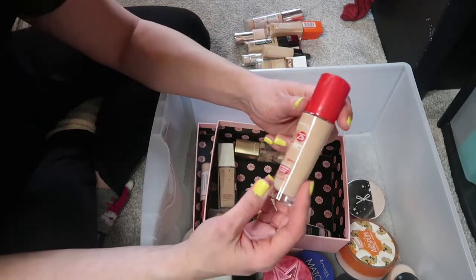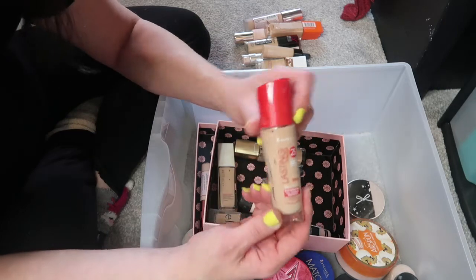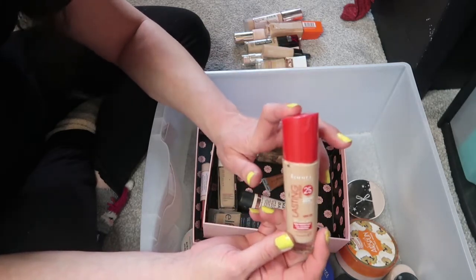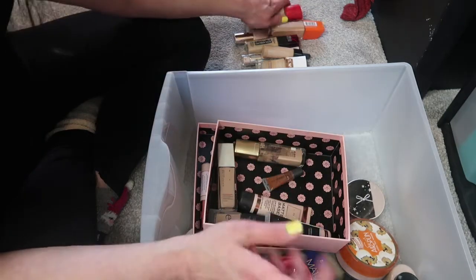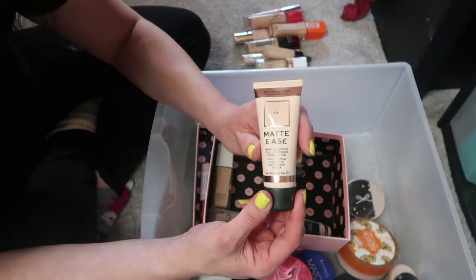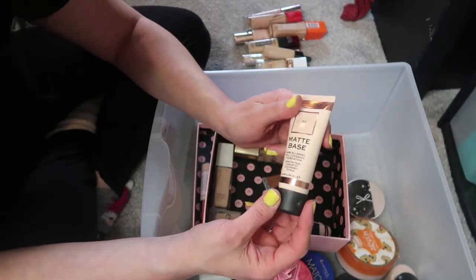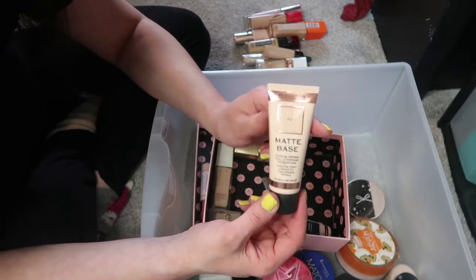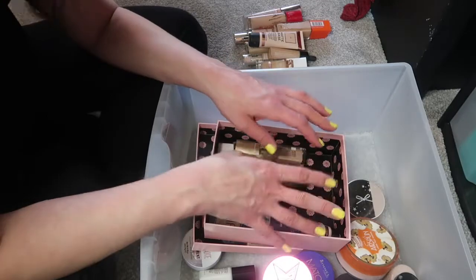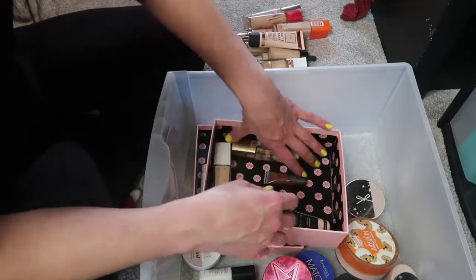I'm gonna chuck this one, peeps. I think it's too dark for me, and I didn't like it, which is the Rimmel Lasting Finish, although I might give it one more go and then I might chuck it. Depends. Again, this is the Revolution Matte Base. A little too mattifying for me personally. I think it was alright, but I don't know. I'm no good with foundations. Foundations are my kind of thing that I do not get on with.